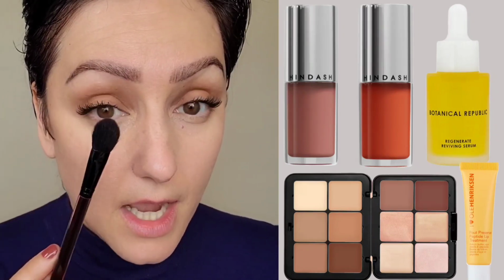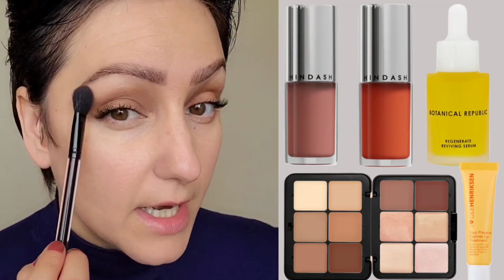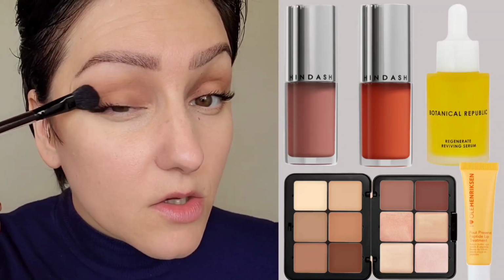That will help to extend the eye because if I just stop here, it creates a rounder shape. But if I bring it a little further and work it out a little further on the edge, it'll make the eyes look fuller. If you're somebody who has a monolid or a hooded lid, you want to make sure to go up on that brow ridge to create a lift.